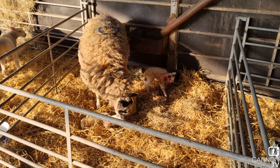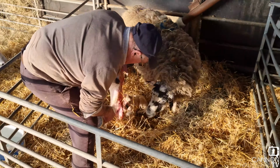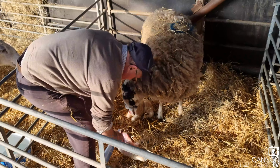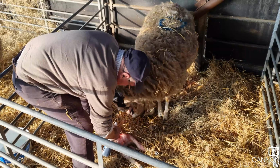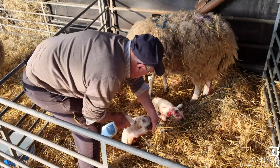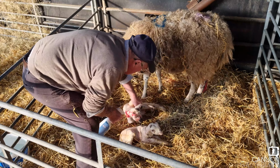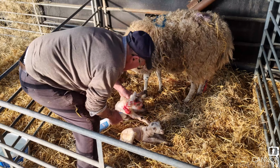So here we go. Right, Roger's just going to give him a quick spray on the navel. This is just to stop any chance of infection for the lambs passing through the umbilical cord. Very, very simple but very important step. You've got to make sure you do both sides of it. That one's just picked up a little bit of blood from mum there. So Roger's just checking it, make sure everything's in order.